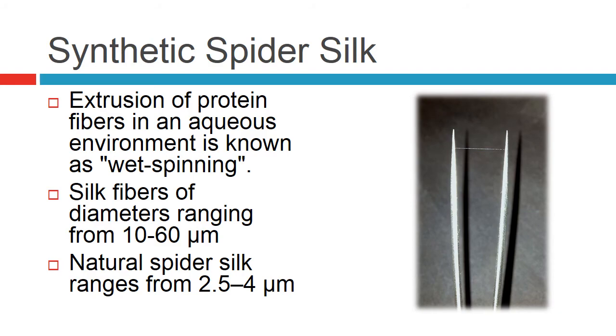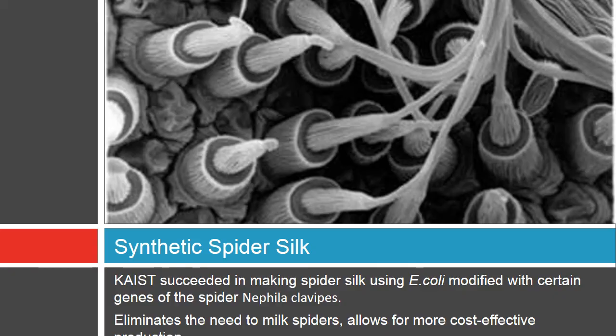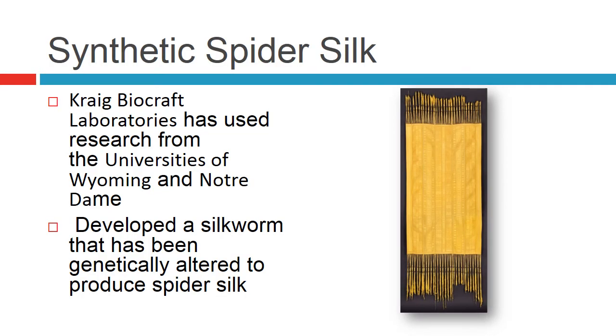In addition, other researchers have explored multiple other ways of developing synthetic spider silk. For example, researchers from the Korea Advanced Institute of Science and Technology have succeeded in making spider silk directly using the bacteria E. coli. This specific process allows the manufacturer to create silk in a much more cost-effective manner. Another method that has been developed by Craig Biocraft Laboratories is using silkworms that have been genetically modified to create the spider silk protein spiruline. So far, they have been successful in production, and right now they are trying to increase their production rate.